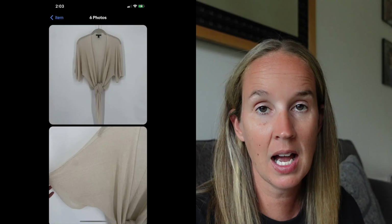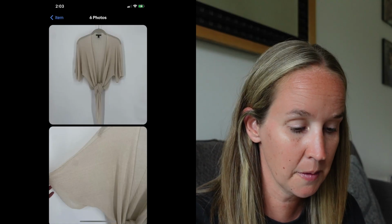This item also sold very quickly with a coupon. Eileen Fisher size medium linen tie front cardigan sold for $40.